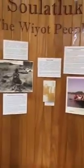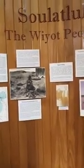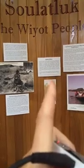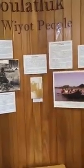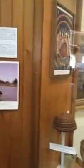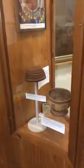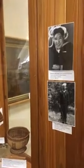Some other information. Some of this has to do with what happened on Tulawat and then the return of Tulawat and the continued revitalization of tradition. And then a couple of Wiyot members of the military.